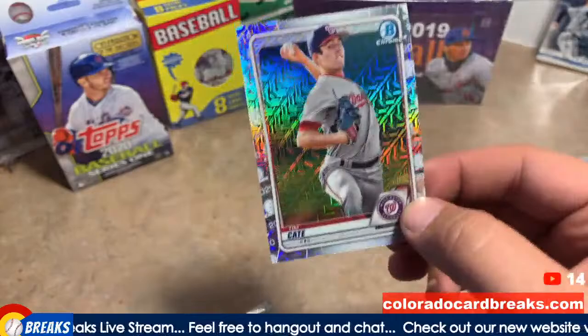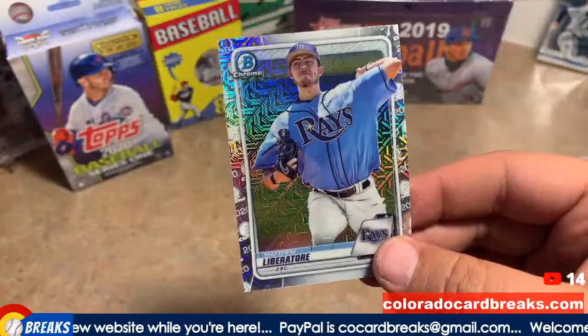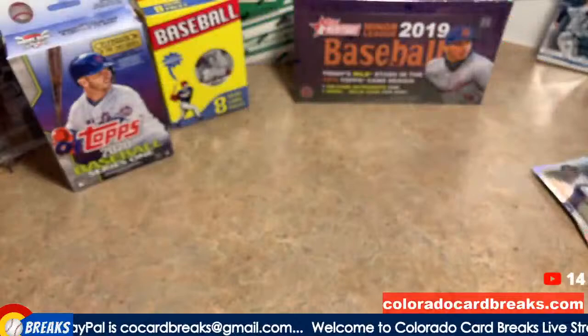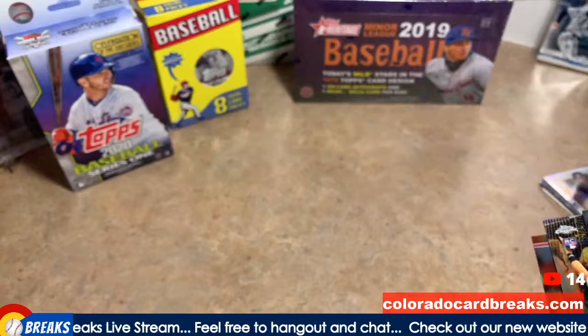We have a Tim Cate, numbered out of 25, for $2. Matthew Liberatore and Christian Javier. All of those Mojos are only $2 there. Okay, and then these Chromes are the same. We are also doing these for $2.